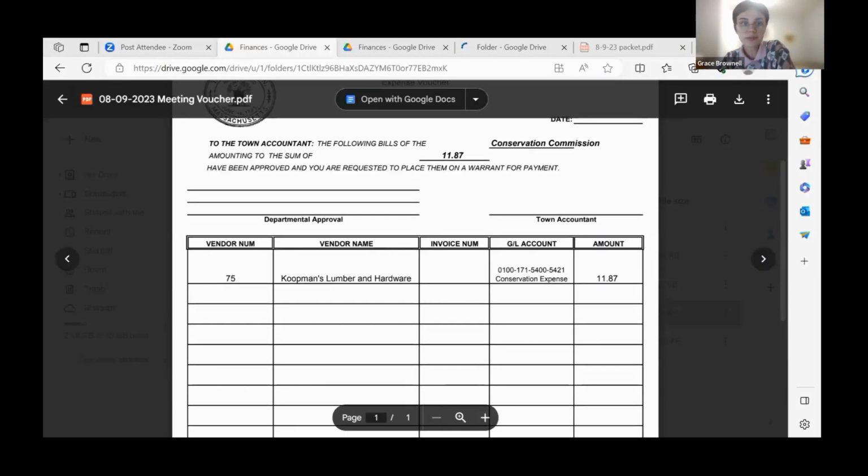How about financial update? We have 2 sets of expenses to approve tonight. This is the first one. A bill from Koopmans. Hold a second. This is the second.